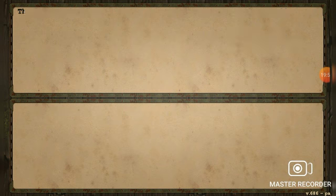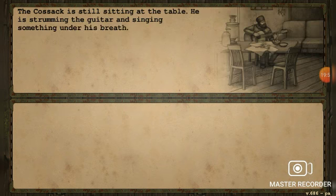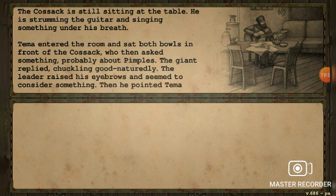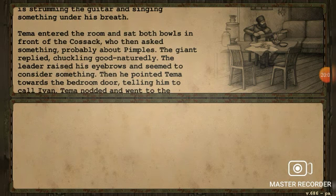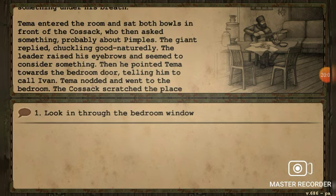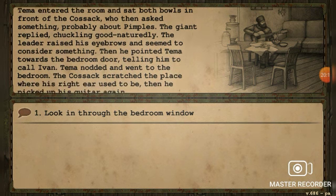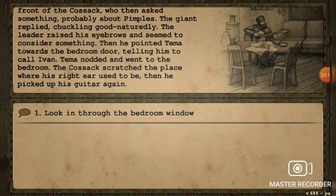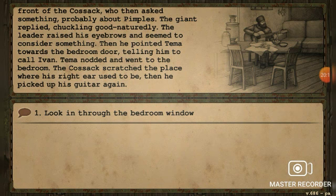Look in through the living room window. The Cossack is still sitting at the table. He is strumming the guitar and singing something under his breath. Tima entered the room and sat both bowls in front of the Cossack, who then asked something, probably about pimples. The giant replied, chuckling good-naturedly. The leader raised his eyebrows and seemed to consider something. Then he pointed Tima toward the bedroom door, telling him to call Ivan. Tima nodded and went to the bedroom. The Cossack scratched the place where his right ear used to be. Then he picked up his guitar again.